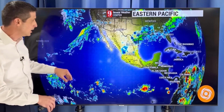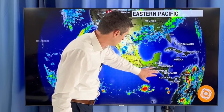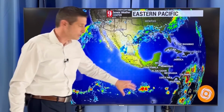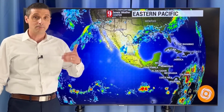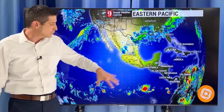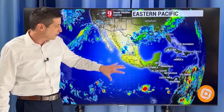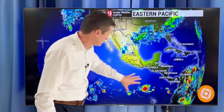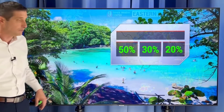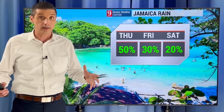Now, watching this here, here's Mexico, here's Guatemala, El Salvador, Nicaragua. This area here is going to be a hot spot. Not anything unusual, just as we get toward the hurricane season. May 15th, the hurricane season starts in the eastern Pacific because water temperatures are typically warmer here and we see more moisture kind of moving in. So I'll start to really monitor some of these blobs, but not seeing any signs of development back toward the eastern Pacific.